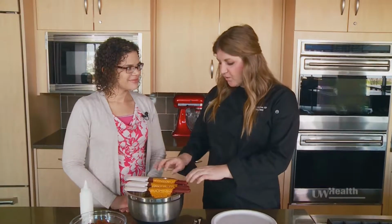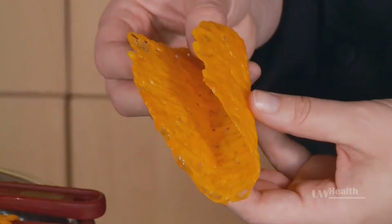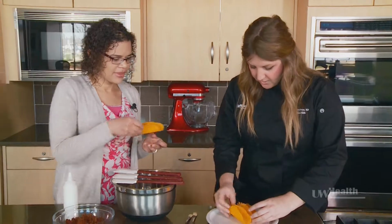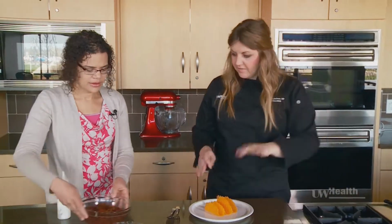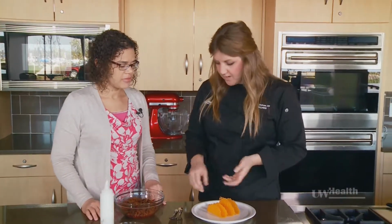Yes. All right, so our little cheese taco shells have been sitting for about 5 minutes, and we did stick them in the refrigerator because that helps them harden quicker. So we can put these on the plate, and then we can make our tacos. I have played with this recipe several times, and even overnight in the refrigerator, these do hold up. So you could use them the next day as well.